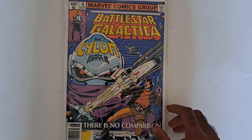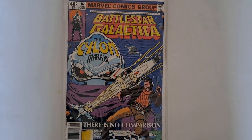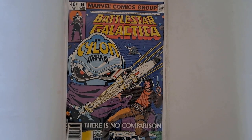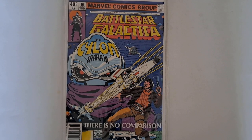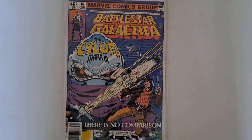I love this cover. Cylon Mark III. There is no comparison. I love that. Issue 16 was written by Roger McKenzie and Walt Simonson yet again. Art by Walt Simonson and with inks by Bob Layton. Covers by Walt Simonson.